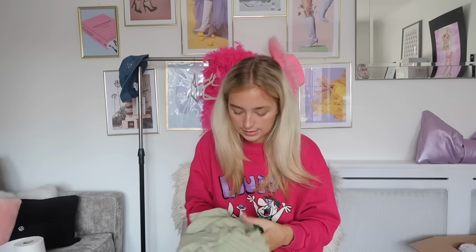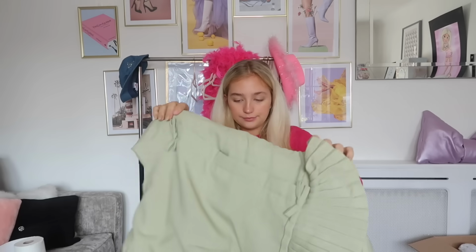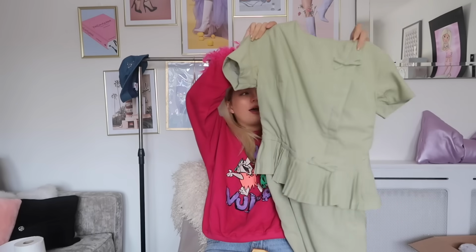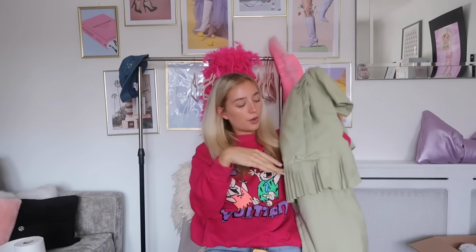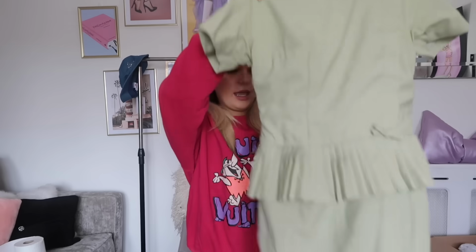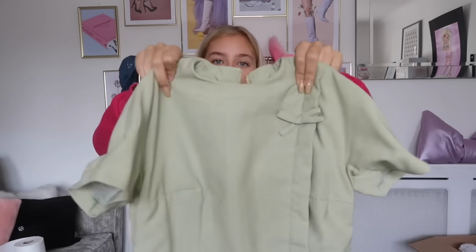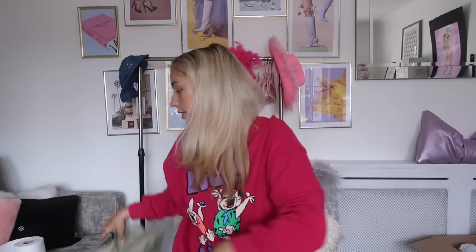I've got some dresses that are quite crazy, actually. This is the first one. It's just this green dress. The reason I bought this is because it has bows on it. Again, I love bows. And then it has this frilled waist, and super cute, super vintage. That is the great thing about shopping vintage. You get some real unique pieces that you just would not get first hand.